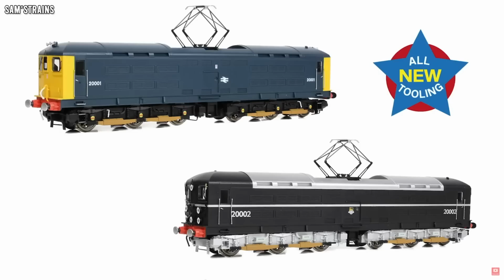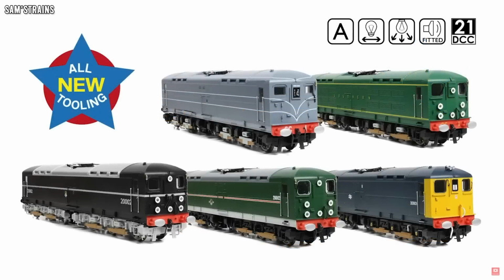Either way, I am thrilled to see Bachmann producing a more affordable offering at last. And frankly, even if this model is a little bit simpler than what we've seen from Bachmann branch line, I still think that will be very welcome indeed. So it's an interesting model. Hopefully that will be with us pretty soon.